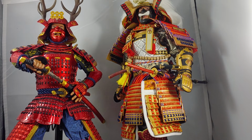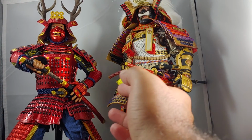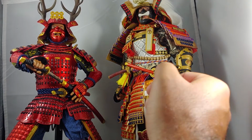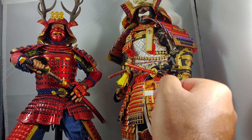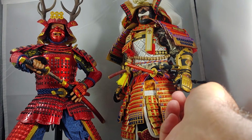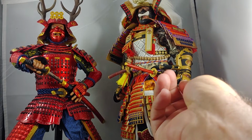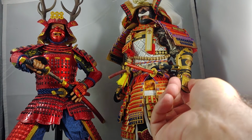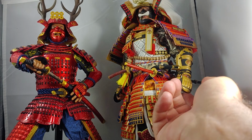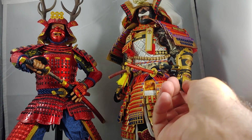But yeah, if you're in the market for a badass samurai action figure to grace your 6 scale collection, look no further than CooModel. And possibly look no further than CooModel's Takeda Shingen, because this guy does not disappoint on any level, nor does CooModel in general. So that about sums it up.